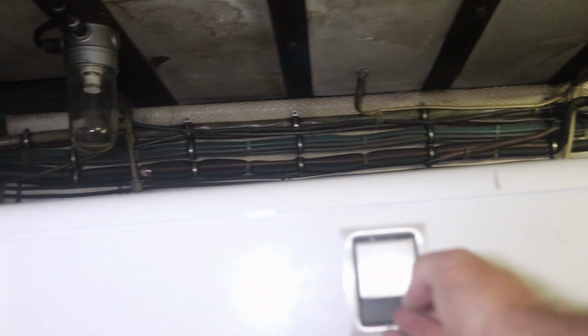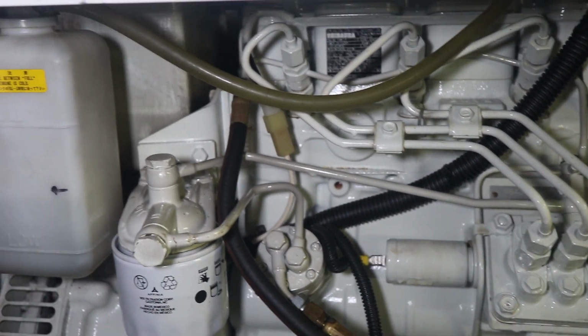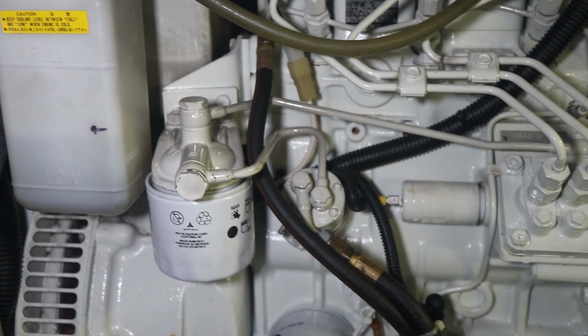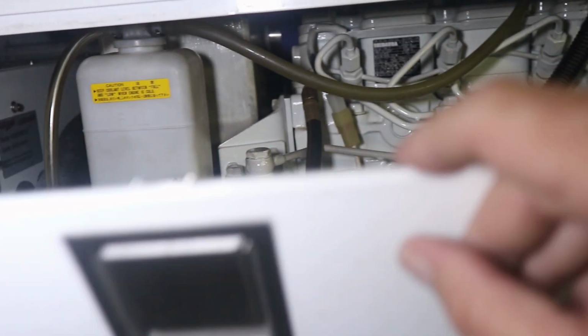After that is our Northern Lights generator, and that's a 12 kW with about 700 hours on it. And that's what it looks like inside, and it runs very well, but of course it only has 700 hours. It's the newest thing on the boat, I think.